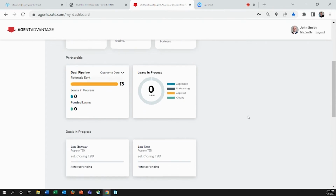So right here, when you log in, you can see your partnership pipeline with all of the referrals sent. I can even toggle this by date or month. You can also open an individual loan to see each milestone and where that loan is. Let me see if I can show you a screenshot of the vertical loan so you can actually see the milestones here. But this again is connected in Encompass.